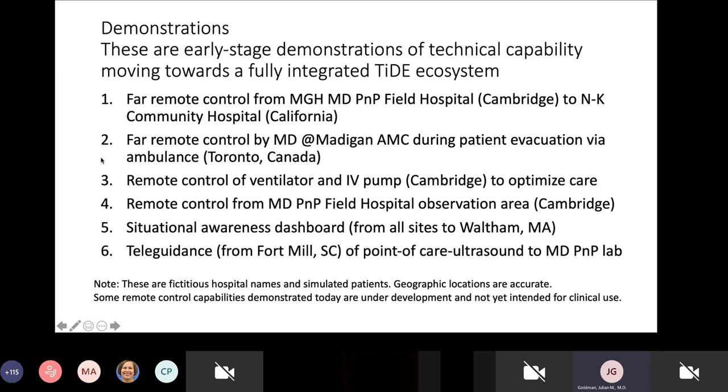Number 2 is far remote control by an intensivist near Madigan Army Medical Center during patient evacuation via ambulance in Toronto. The third is remote control of a ventilator and IV pump here in our lab to optimize care. The fourth is remote control from the MD-PNP Field Hospital observation area. So this simulates control from right outside of a patient's room without room entry. Number 5 will be a demonstration of a situational awareness dashboard of data from all of the other sites in real time. And number 6 is teleguidance, in which the teleguidance is occurring from Fort Mill, South Carolina, to the ultrasound that will be performed in real time in our lab here in Cambridge.